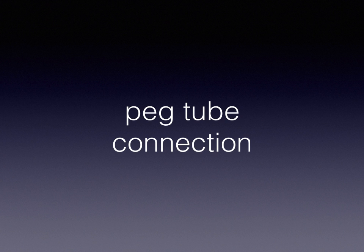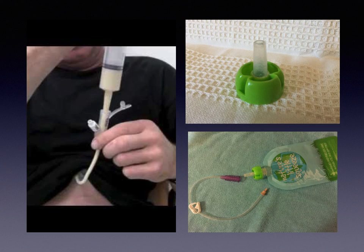I also developed a second option for the patients that have peg tube connections versus the button connection. So if you recall, the peg tube has the flange with the cap attached to the tube, and that's always permanently attached to the stomach. So I basically took the same cap and migrated a syringe tip to that cap. And you would fill the reusable pouch or the prepackaged nutrition source and connect directly to that flange and deliver the contents in the same manner.